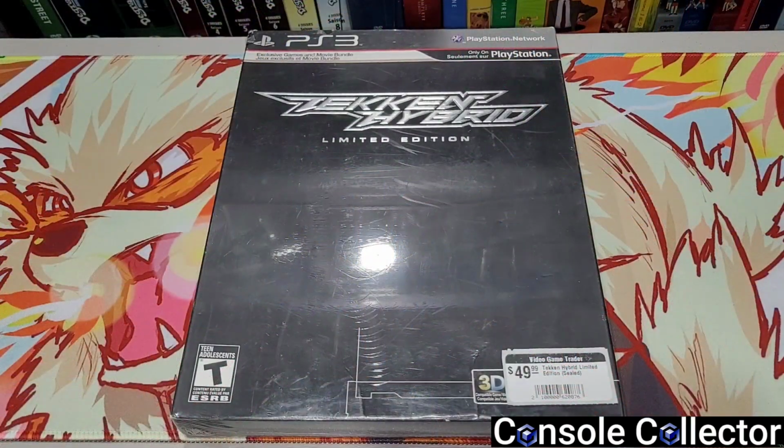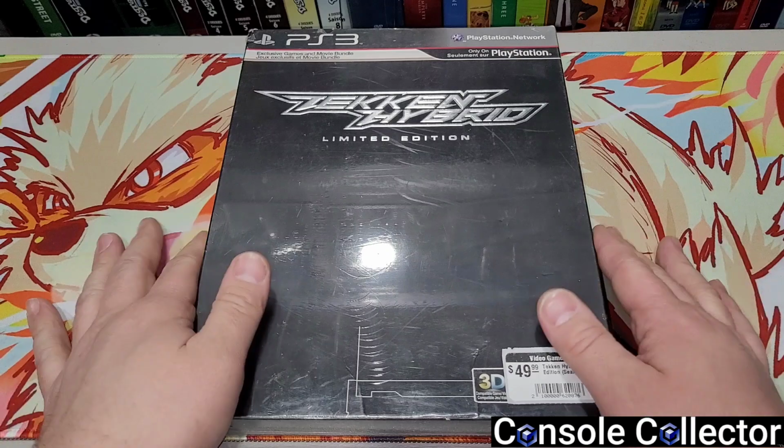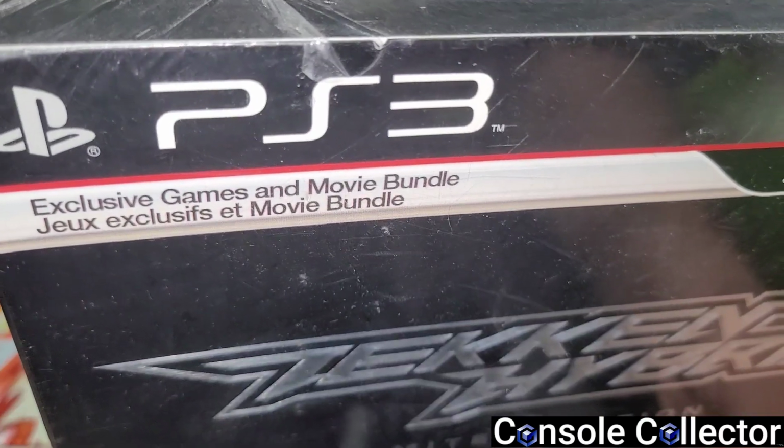Next up, we have the Tekken Hybrid Limited Edition for the PS3. I actually picked this up from my retro video game store a little while back for a really great price. It's still sealed, so unfortunately we're not going to be able to take a look at everything inside it right now. I may do an unboxing of it in a future video if that's something you guys are interested in. Now what's really cool about this is it actually has the movie bundle with it.